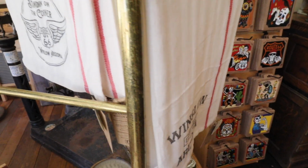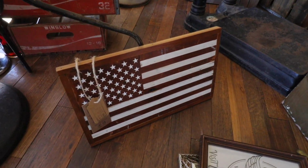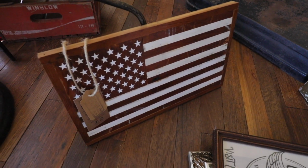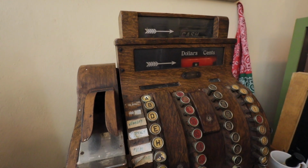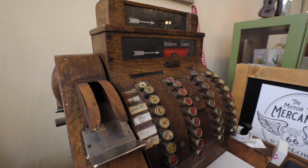These tea towels are printed by hand from a Winslow native, and her husband makes these flags using Winslow-sourced wood. My mom is great at finding treasures, and she found us this really cool old cash register which came off of the Papago Trading Post.